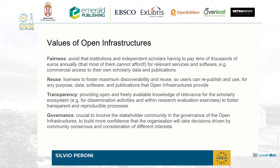And finally, governance, which is a very crucial part, because open infrastructure usually involves the stakeholder community in the governance of the infrastructure itself, and that is useful to build confidence that the organization will take future decisions that are driven by what the community wants. And this is a very important aspect to care about.